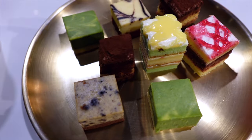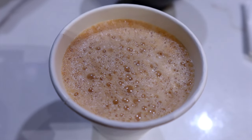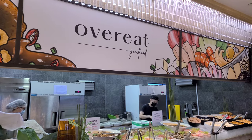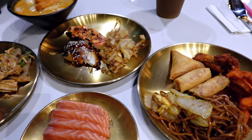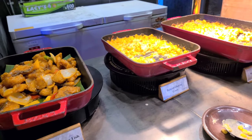You don't really need much for dessert because they had a lot of food on here. So they kept it really simple. But they also had tetaric. So tetaric, I really am a big fan of. Yeah, spot on. Tastes like tetaric. Hey, way too much food here. But not too bad. Very simple buffet, but at the same time very affordable for this area of the Marina Bay Sands Hotel right down the street.